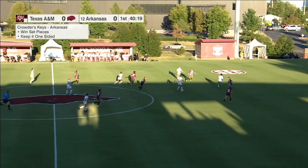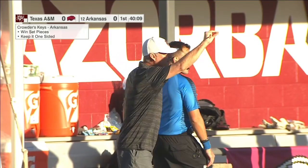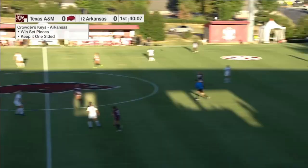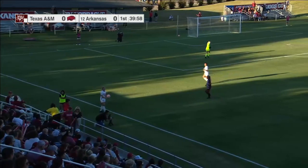And really against this Texas A&M side, the most important piece to that is winning the set pieces. Texas A&M is a team that gets fouled a lot, and Arkansas, just naturally with the way they play, concede a lot of fouls. So you're going to have to go up strong. You're going to have to make some big plays in the air from a set piece perspective, and then keeping it one-sided. And by this, I truly mean the pressure part of the game.